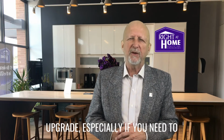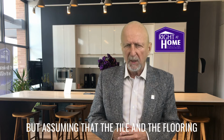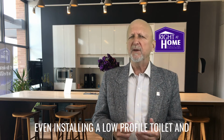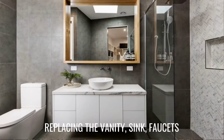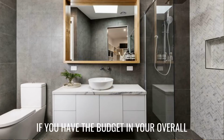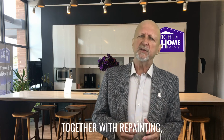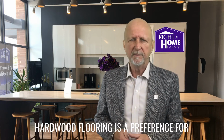Bathrooms can be pricey to upgrade, especially if you need to strip one down completely. But assuming that the tile and the flooring are fairly neutral, even installing a low-profile toilet and replacing the vanity, sink, faucets, and the lighting can make a huge difference. If you have the budget in your overall reno plan, sure, go for more. But if not, these changes, together with repainting, can give bathrooms a whole new look and feel.